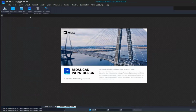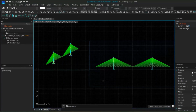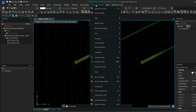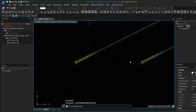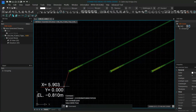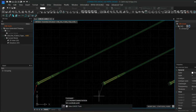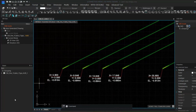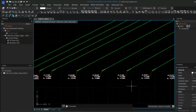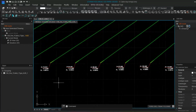you can open MIDAS CAD, send the information directly from the CIM, and extract different types of drawings in 2 dimensions. Let's say for this cable stayed bridge, you can simply create annotations for the coordinate systems of each one of your cables. If your layout is updated in CIM, these annotations will also be updated in CAD. There's no need for you to redo all this labeling. And as you see, this could save you a lot of time if there's any modification during the design or during construction of your project.